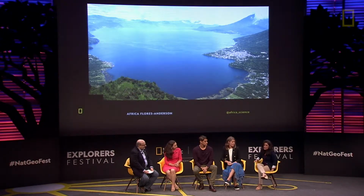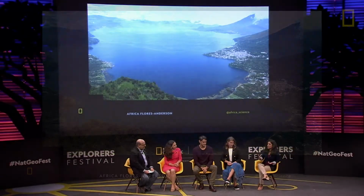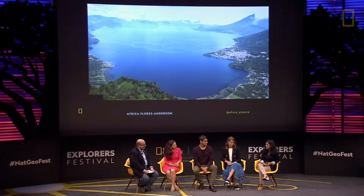Yeah, so government instability. That's the biggest challenge we have faced. And this is Lake Atitlan, as you can see, one of the most beautiful places on earth, and no bias because I'm from there, but it is. And we are using satellite remote sensing to monitor the algae blooms that have been appearing since 2009.